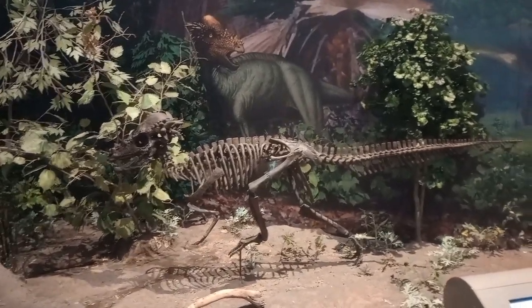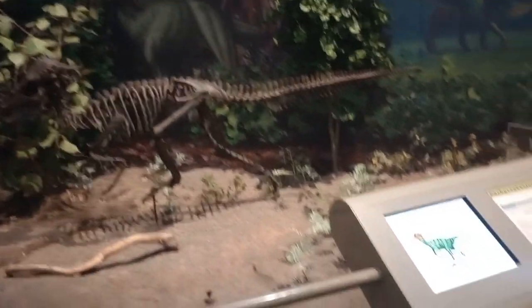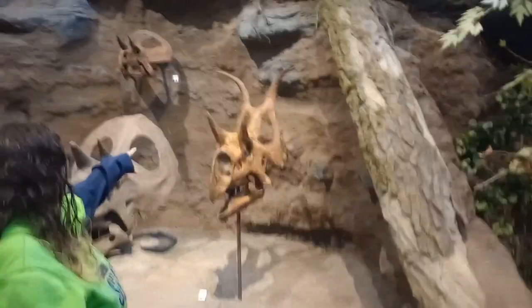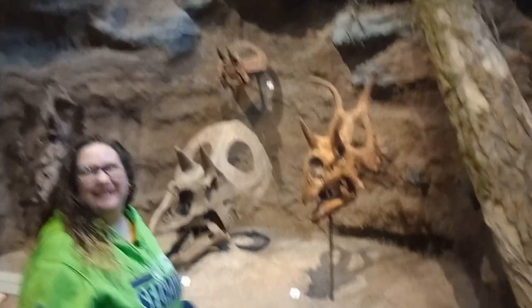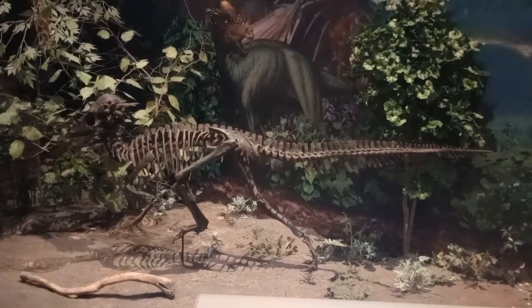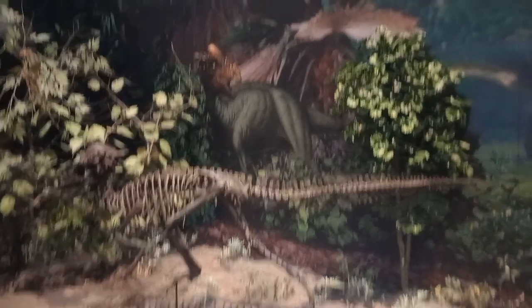And I know where the goat gets their horns. Look at the goats. That's probably how they get their horns. Another looking like pet. Yep. Crown of horns.